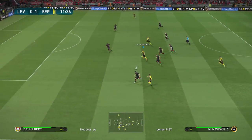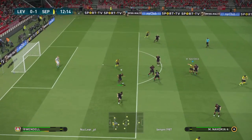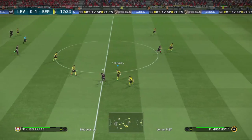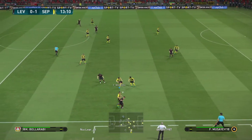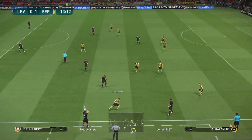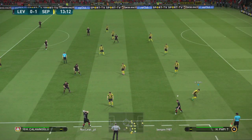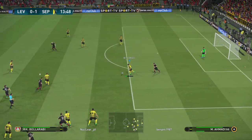Deadlock broken, it's 1-0. Still a fragile lead, though. They can't afford to sit on this. Aim forward. Some good work on the right flank. Now, what's next? Çalhanoğlu with the ball through.